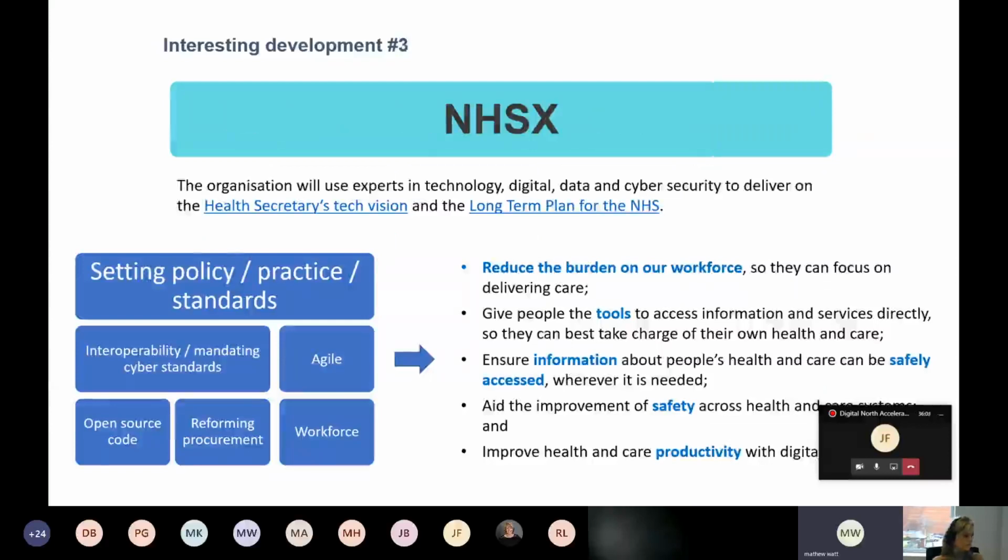And finally, NHSX. On the left-hand side, you see a whole bunch of stuff. They're around setting policy, reforming procurement, workforce, etc. Interoperability is a word that you'll see more and more often. It basically means how you connect one business system to another system and make sure that they connect seamlessly.